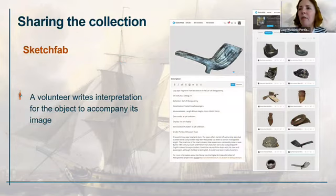So finally, one of our volunteers writes interpretation for each collection item for its display on Sketchfab. This is the 3D modelling platform that anyone with online access can view. You can see underneath the 3D model of the clay pipe, it's actually 2D here, but it'll be 3D on Sketchfab. You can see a set of information such as the object size, weight, display location, etc. And this template is the same for each item that you view. Underneath that is the interpretation for each object that one of our volunteers writes for us.